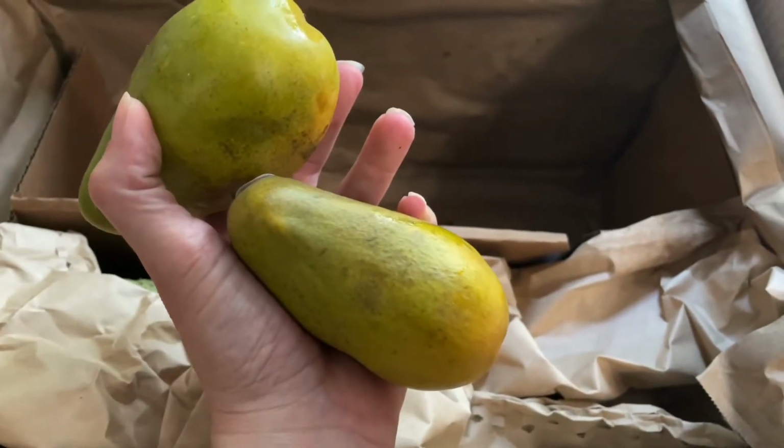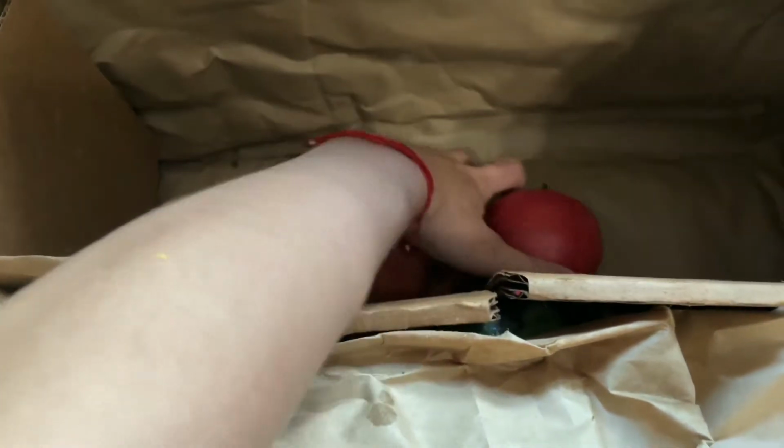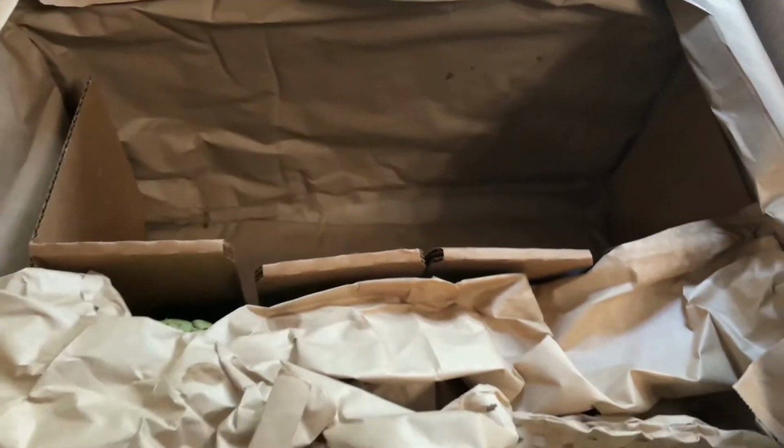All right, so there's two mangoes. Now these are close to expiration, very, like you can see visibly. So that's something to think about. Sometimes you have to be okay with that kind of stuff. I don't mind, but I know some people are very odd about that. Not odd, but you know what I mean. Two apples.